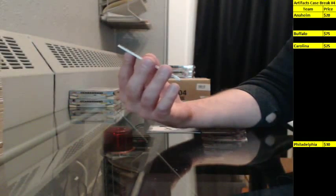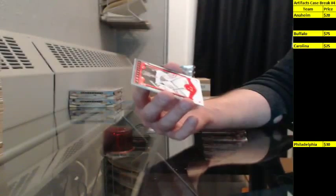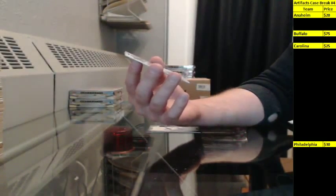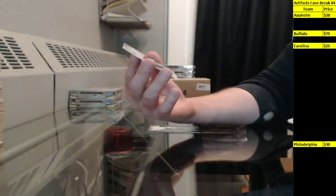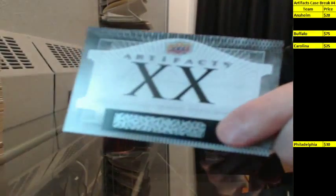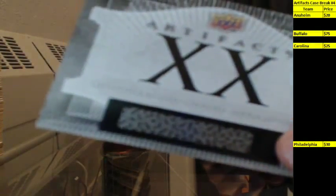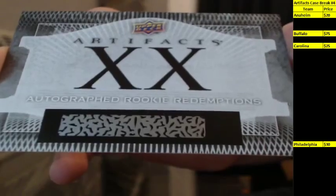And Emerald, 34/99 for Ottawa, Bobby Ryan. Ruby, 292/399 for Anaheim, John Gibson. Rookie, number 541/999 for LA, Nick Shore. And, what is this? Parallel, 475/499 for Chicago, Glenn Hall. Rookie Redemption, autograph Rookie Redemption, number 20. Randomize it off between all participants.